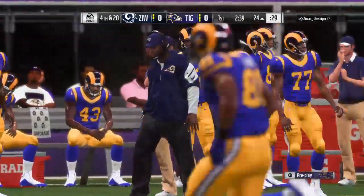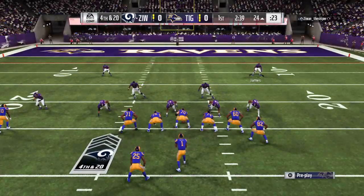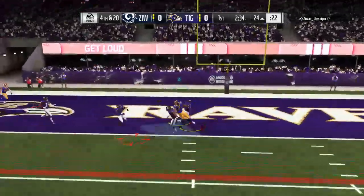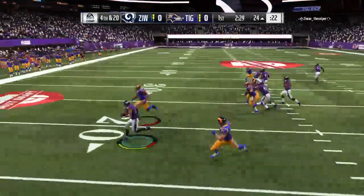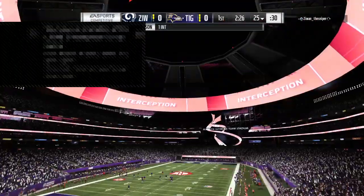And how about this? 4th and long, and they're going to go for it. Off play action. Murray. Now that'll be tipped and intercepted. Eddie Jackson picks it. Oh, now he bowls him over. So that's back-to-back.